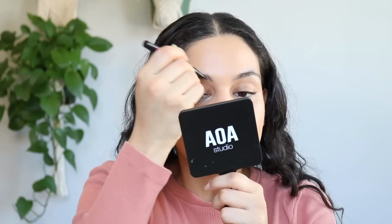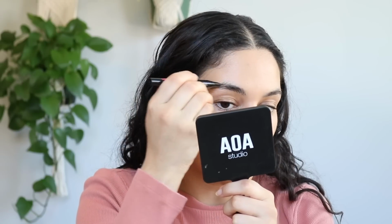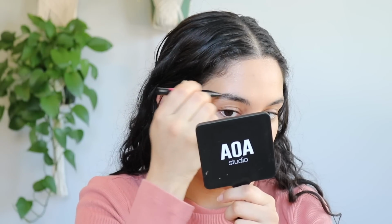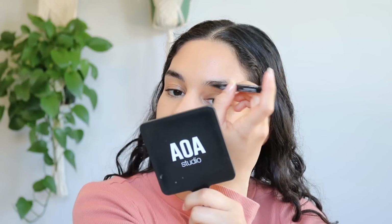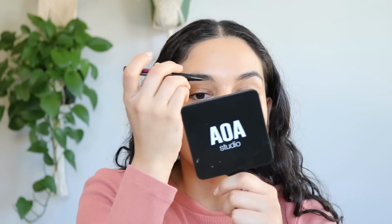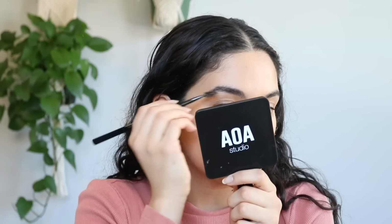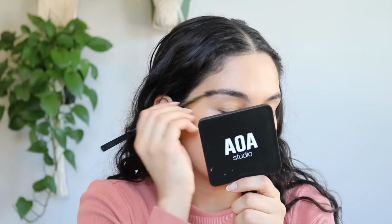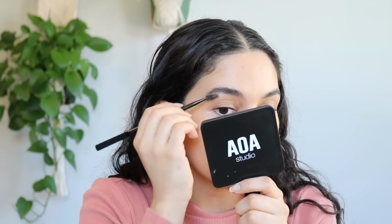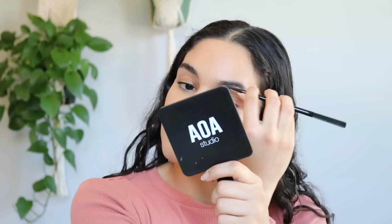I am going to do the rest of my makeup as well, and I did not say in the intro, but I grabbed some products that are a little bit newer to my collection. Not my brows though. I'm just using the NYX Lift and Snatch brow pen, but I did get some products from Persona sent to me, so I'm going to be using some of those products in just a little bit.